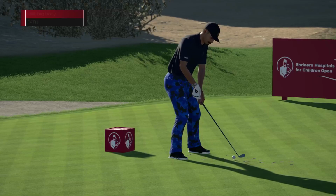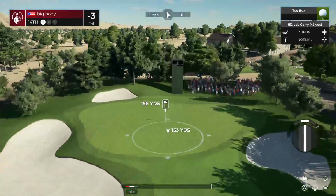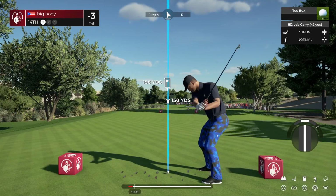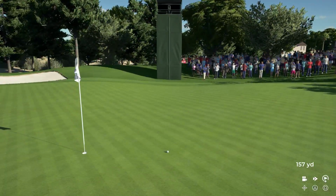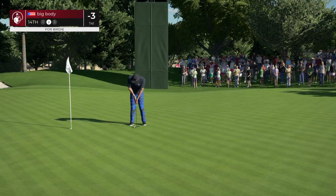The 14th at TPC Summerlin is a straightaway par 3, playing 168 yards. The green slopes right to left, so make sure you've got the right length of club so you're not left with a long putt. Hope it gets a good kick to the left. That's a wonderful shot here at the 14th and sets up a chance for birdie.